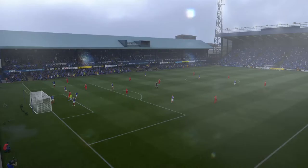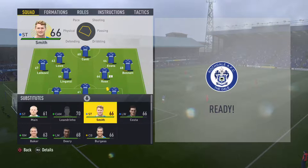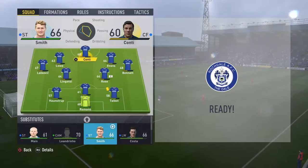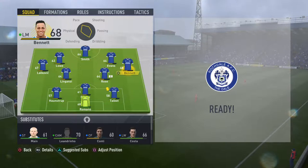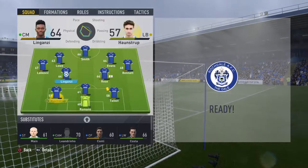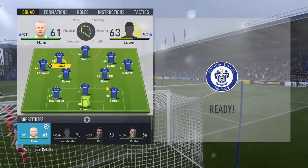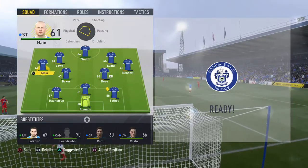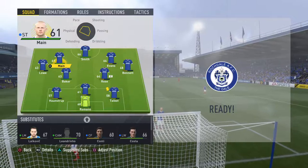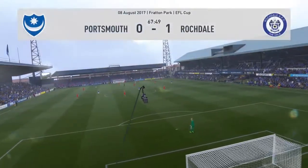What a damp moment. Okay, we need some subs. Let's figure this out. Smith play. Well, Conte's not really doing anything. Let's get Baker and then let's get Main. Alright, let's pick it up.